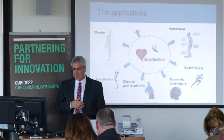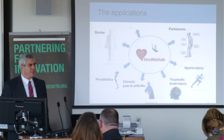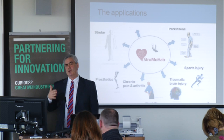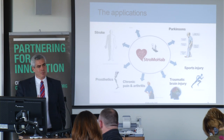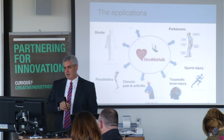So the applications include stroke, which is the number one cause of disability. Between a third and two thirds of stroke patients require rehabilitation, and many of those would have problems with gait, with walking, and things of that nature. So that's a very big market.